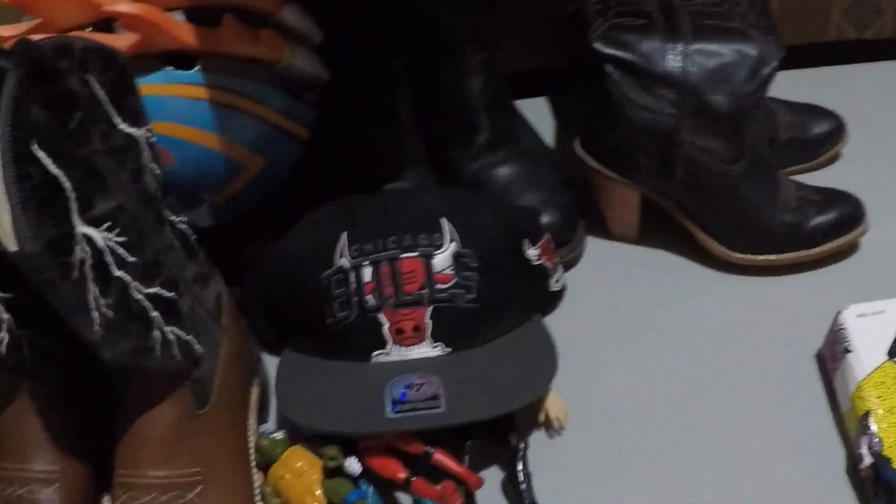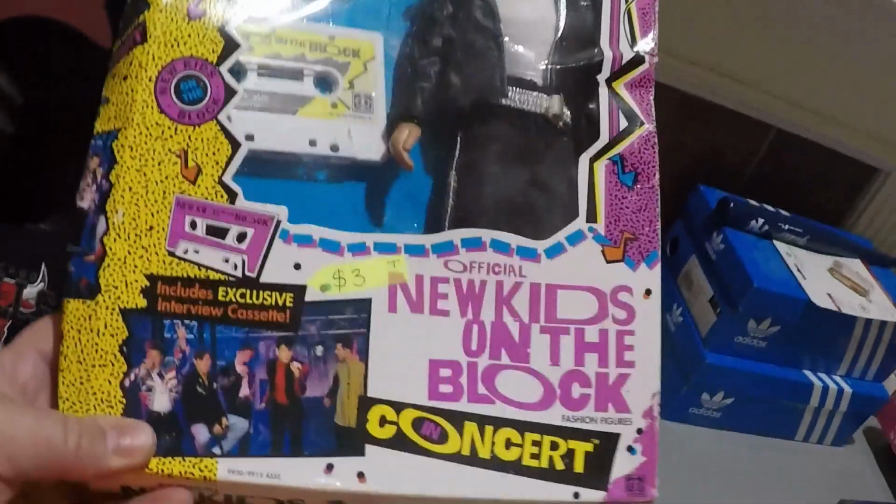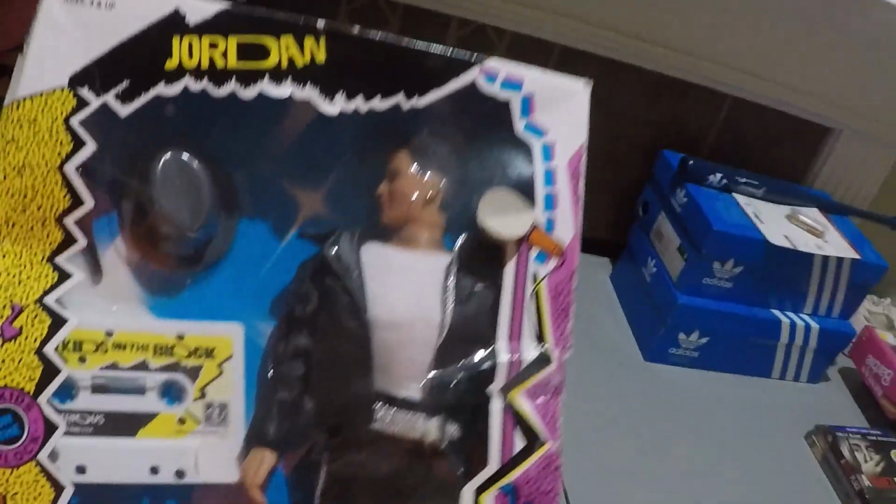And then my most questionable purchase, I purchased for $3 Jordan of the New Kids on the Block, still in the package. $3. I know what you're thinking. You're thinking, that's not Donnie Wahlberg. That's just Jordan. Who wants Jordan? But it's $3 and it was in the package, so I thought we'd give it a shot. Let me know what you think.